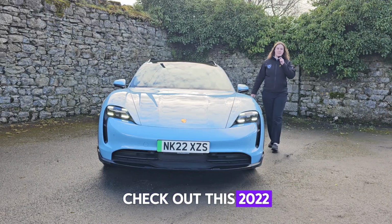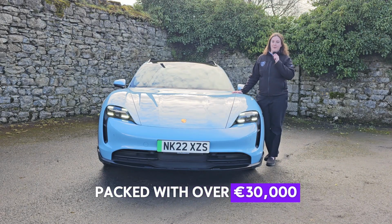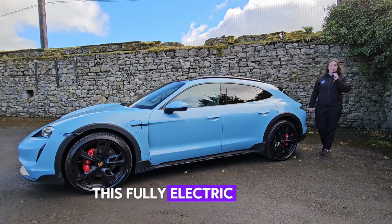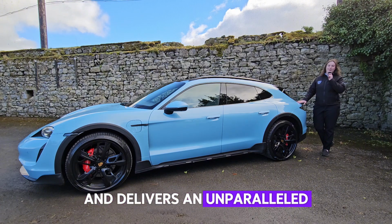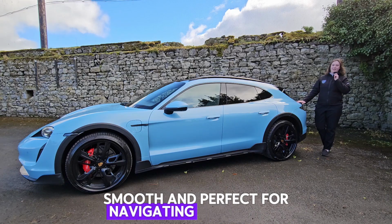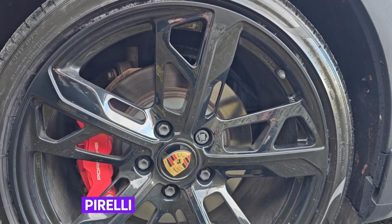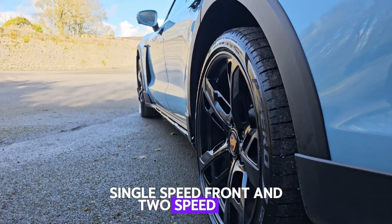Check out this 2022 Porsche Taycan 4S, packed with over €30,000 worth of factory-fitted extras. This fully electric Porsche boasts a 93 kilowatt-hour battery and delivers an unparalleled driving experience, powerful, smooth and perfect for navigating Irish roads.